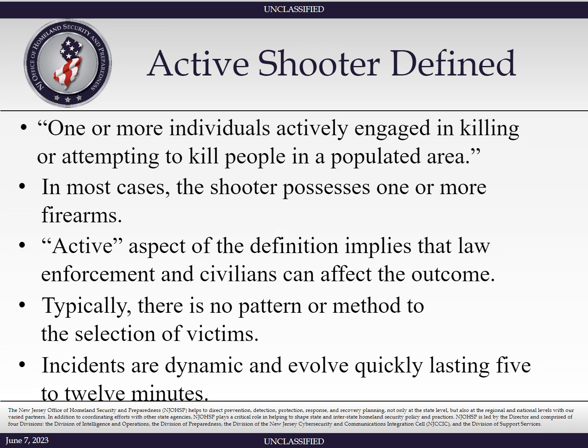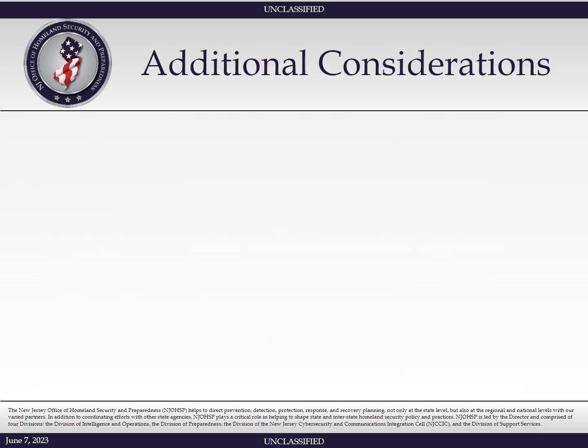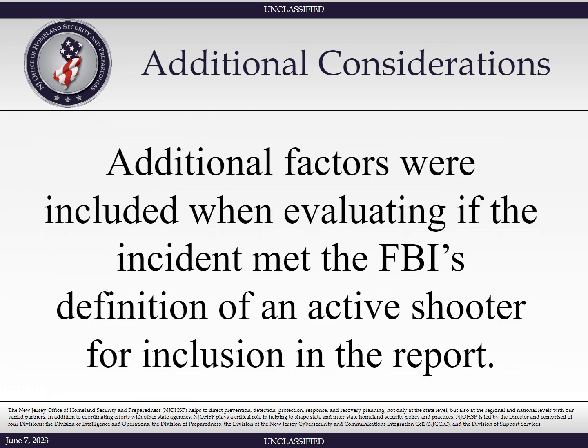Although not addressed in the FBI report, current threats can also come from vehicle ramming and knife attacks, tactics encouraged by the Islamic State and Al-Qaeda. Additional considerations. Additional factors were included when evaluating if the incident met the FBI's definition of an active shooter for inclusion in the report.